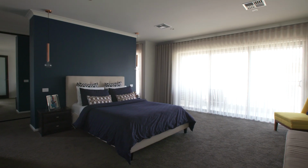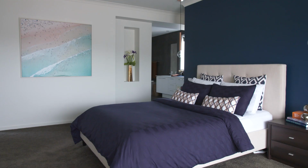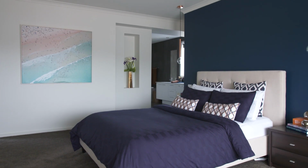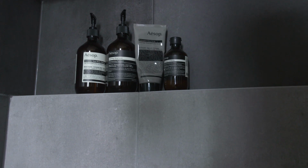And can't go past the master suite, particularly in springtime like now, or even in summer in the afternoons. You can go out onto the balcony and enjoy once again a glass of wine or two, and it just feels so nice and relaxed.